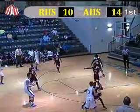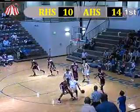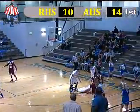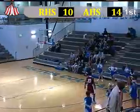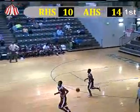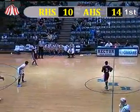Alex Scott, now he gives it over to Shelton in the corner. There's a three, and it won't go for White. Rebound is loose and out of bounds, and last touch by a white jersey. 18 seconds left in the first. Red Devils probably will have the last possession here. 12 seconds.